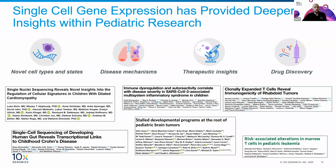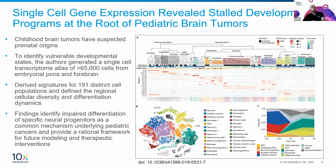Rather than dive into each of these examples, I've just picked one to cover in a little bit more detail. And that's this paper here, where the authors used the single cell gene expression kit to reveal stalled development programs are actually at the root of pediatric brain tumors. We won't dive deep into this paper, but at a high level, they generated a single cell transcriptome atlas of over 65,000 cells from embryonal pons and forebrain. Then using this atlas, they derived signatures of 191 distinct cell populations and defined their regional cellular diversity and differentiation dynamics. Their findings identified impaired differentiation of specific neural progenitors as a common mechanism underlying pediatric cancers, and now provide a rational framework for future modeling and therapeutic interventions.